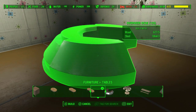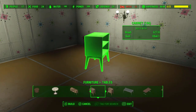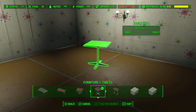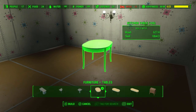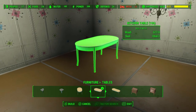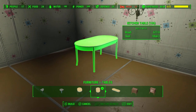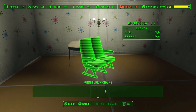So we need a dining room table. Let's see what they got in the new tables department. We got, these look like office tables, but what do they have? They have these. These are good. Let's do maybe I'll go like that. Put a dining table, and then we'll need some chairs.